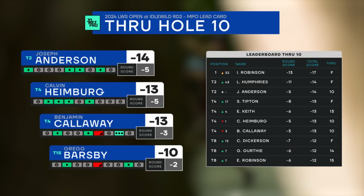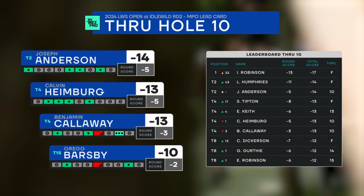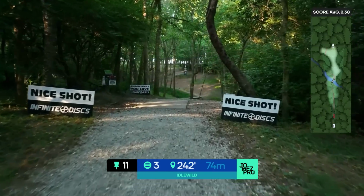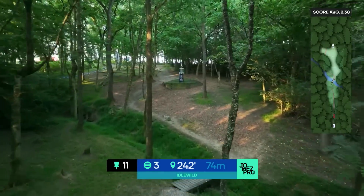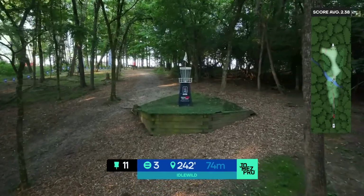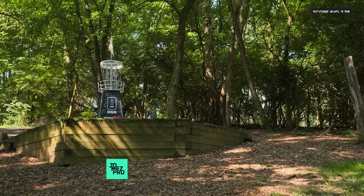And Joseph getting to that 14 under mark, and that's good enough for second place right now. Man, what a round from Isaac. Ace run hole, we just saw Gavin Phillips hit dead center and spit out. These players are going to try to play just to the right side of this green. Give yourself a short look at the birdie too.